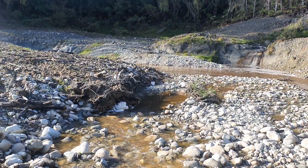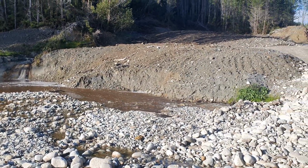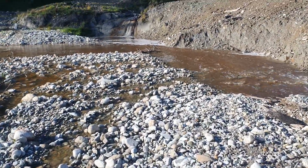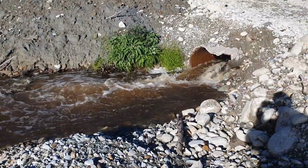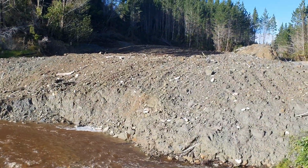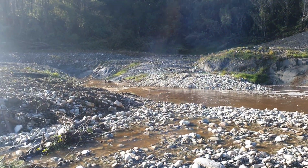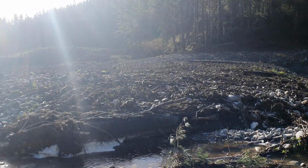Well, coasters in the back of Kumara, having a look at another couple of mining sites for restoration. Had 40 mil of rain last night, so the creeks are all in flood, as you can see. Normally you'd be lucky to fill your cup on that one. So the restoration's all done right up to the edge of the trees. Really well done. And look at that down the valley.